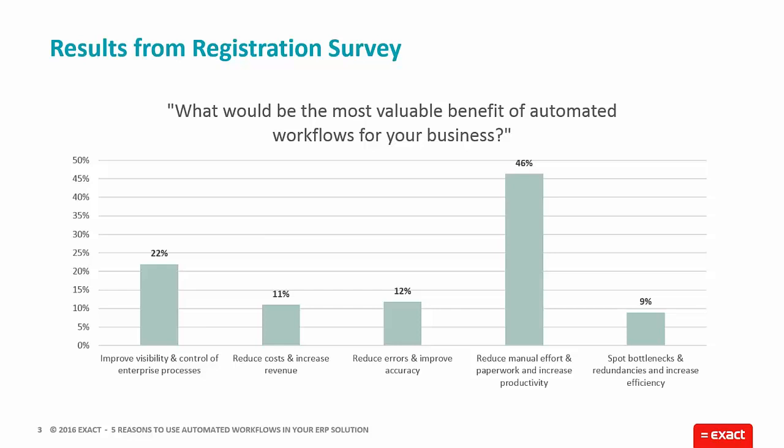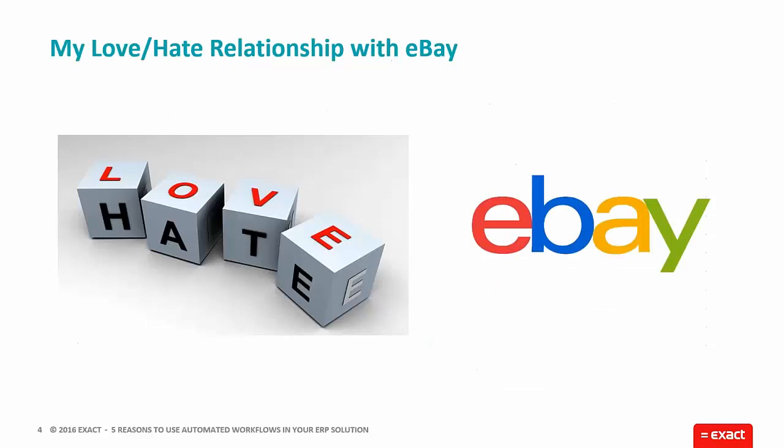So while I think all of these are important, it looks like the idea of getting rid of that manual step, kind of what I think of as the drudgery work, the stuff where you think there's got to be a better way, that's what you resonated with. So we'll definitely touch on that. In fact, that flows pretty well into something I was thinking about the other day.